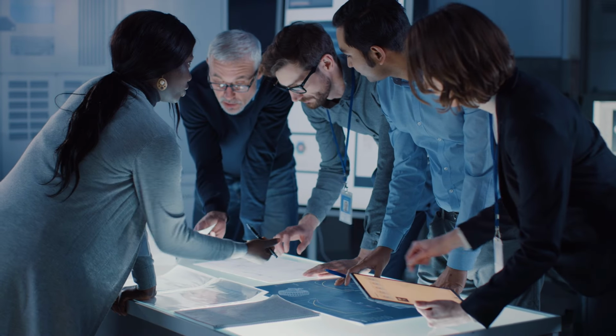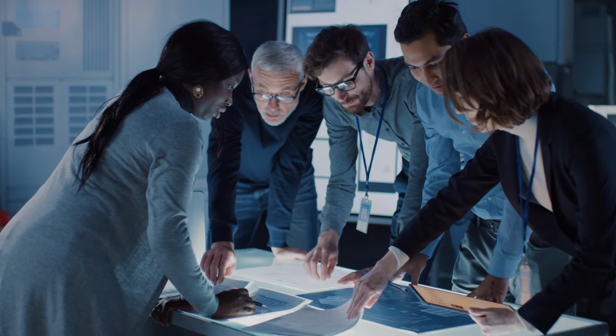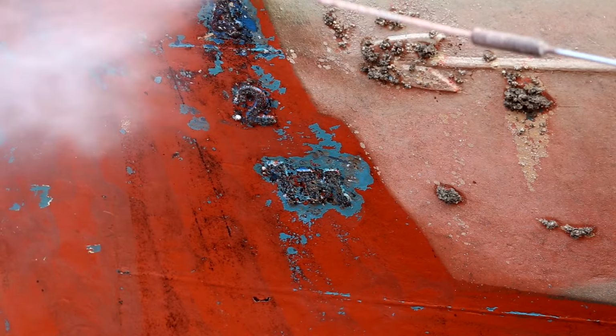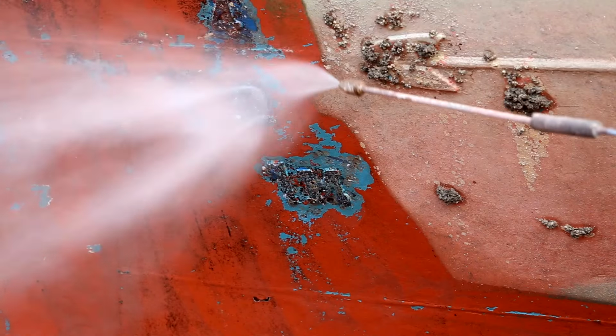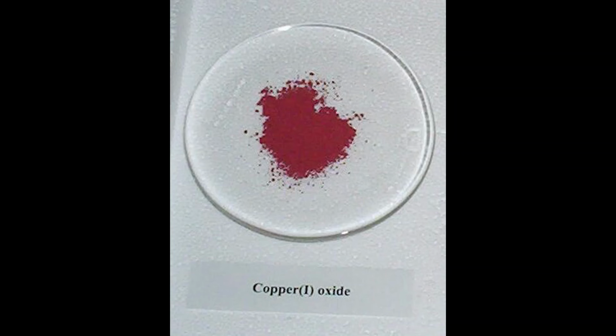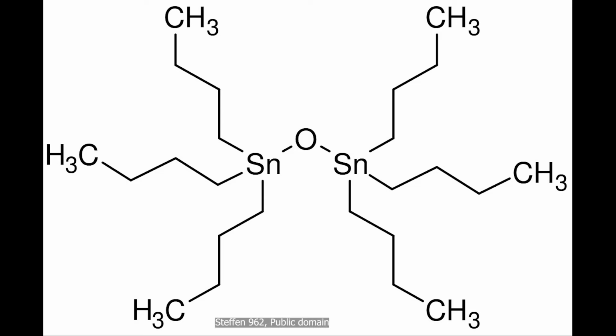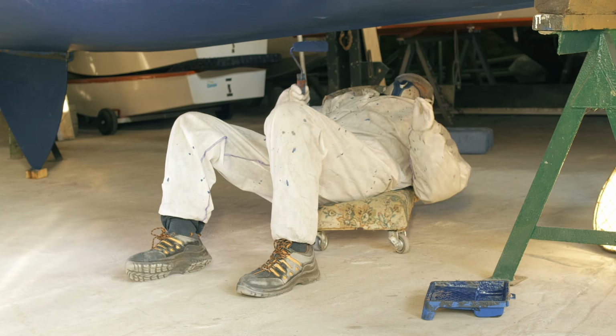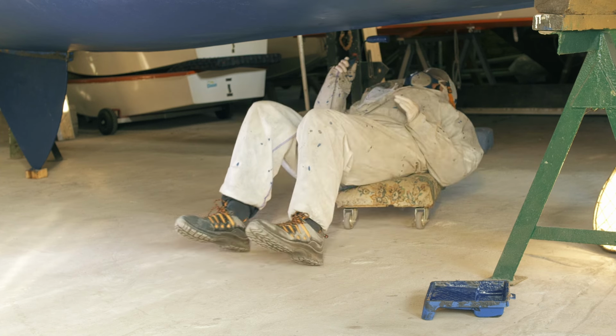This problem presents an environmental engineering challenge. The traditional engineering approach was to use the toxicity of metallic compounds to reduce or limit biofouling. The metallic compounds can be oxides, such as cuprous oxide, or organometals like tributyltin, TBT. Cuprous oxide and TBT were added to paints that were used on ship hulls.